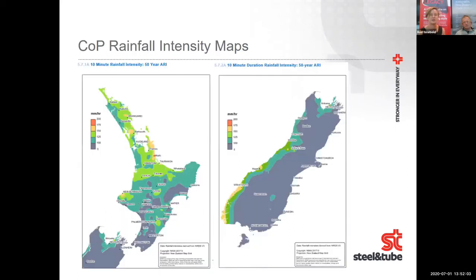Your other option is to look at the Code of Practice rainfall intensity maps, and these are for a 50-year period. So E1 AS1 was for a 10-year period. These are for a 50-year period. Easier to read because they're colour-coded, more place names on them, easier to see which side of the line is your rainfall data.